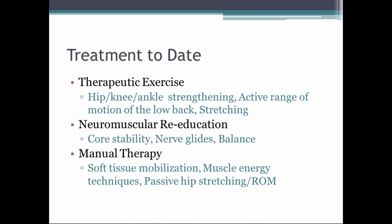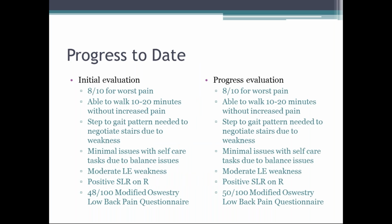So then treatment to date, they did some therapeutic exercise, some general strengthening of her lower extremities, working on her motion, stretching, and flexibility. We incorporated some core stability, some nerve glides to get that sciatic nerve moving better, and some balance work to help reduce her risk of falls from the little foot drop that she has. And then manually, they did some soft tissue mobs with her, some muscle energy techniques, and some passive stretching to her hips. So it's probably about a month into her getting some therapy.